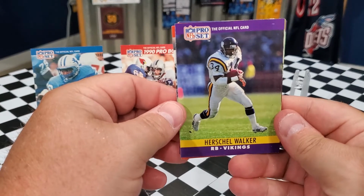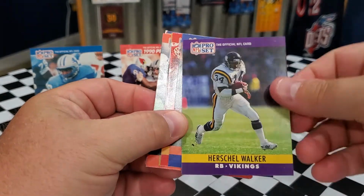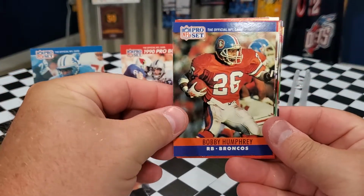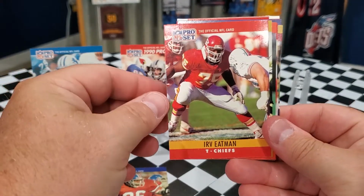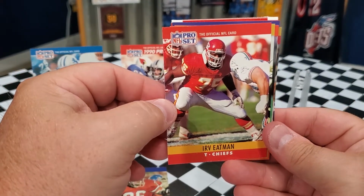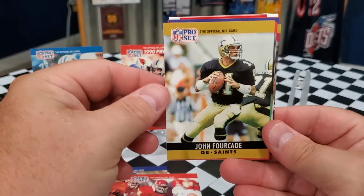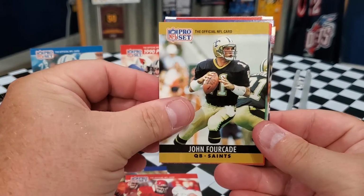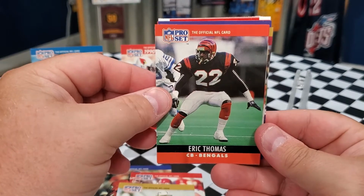Oh, we got Herschel Walker when he was with the Vikings. It's turned out to be a pretty good pack so far. So we got Herschel Walker. We got Bobby Humphrey from the Broncos. Got Irv Eatman from the Chiefs. John Forcade from the Saints. Eric Thomas from the Bengals.